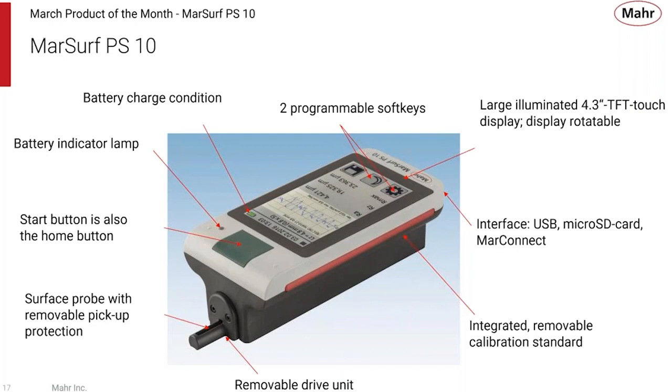Simplicity is an important feature. So we have a nice large green start button. It's very simple to operate, with a battery indicator line because it is a rechargeable system, and we also indicate the battery life with icons.